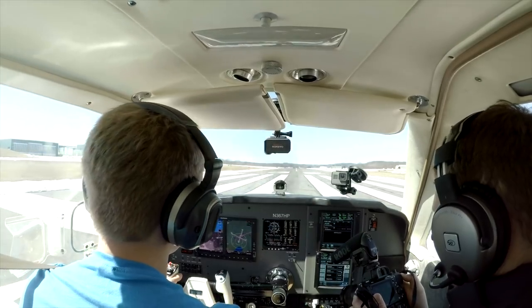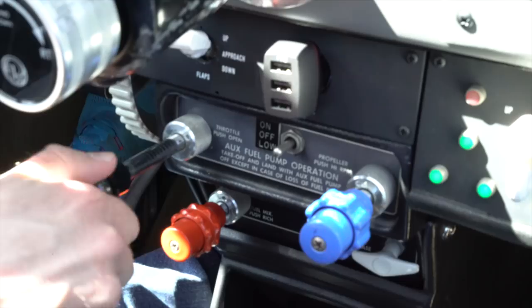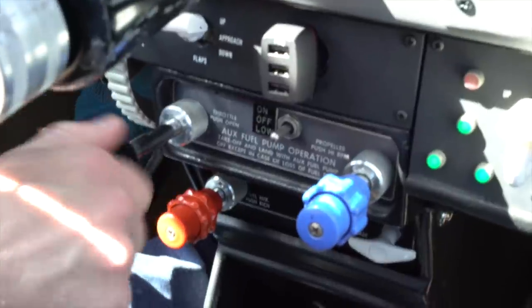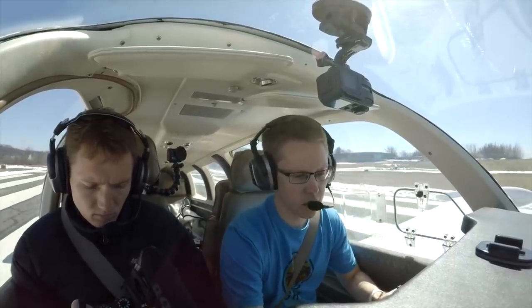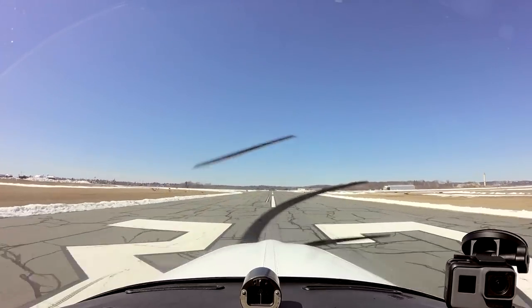7 Pop, runway 32, clear for takeoff. Clear for takeoff, 32, 367 Tail Pop. Okay, wind's basically right down the runway. Full power, everything looks good.